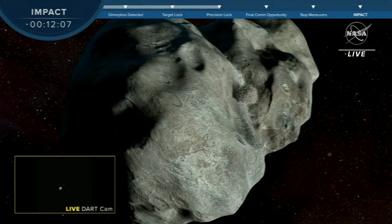Using the ground-based telescopes like this one and others around the world to watch the system and see how it's affected by this impact event, because that's really what's going to give us the answer to what did DART do at the time of impact. And that will be exciting to see how that evolves over the days and weeks following that impact.